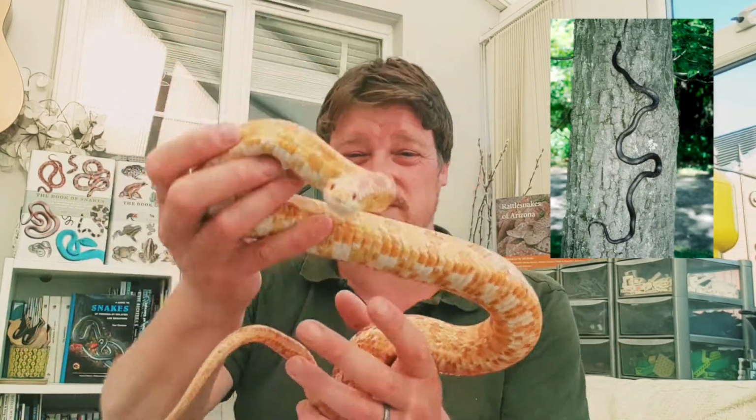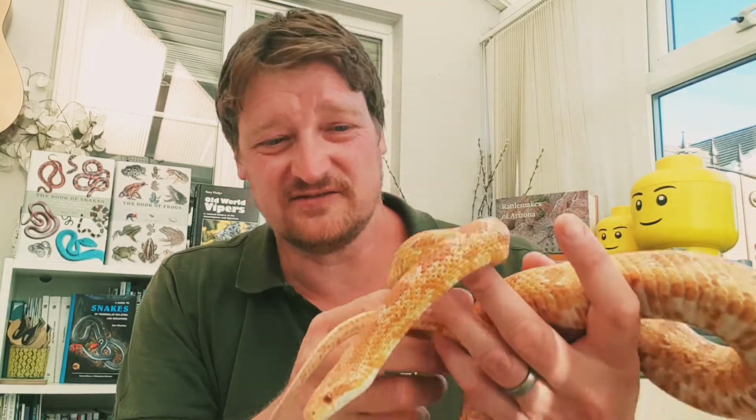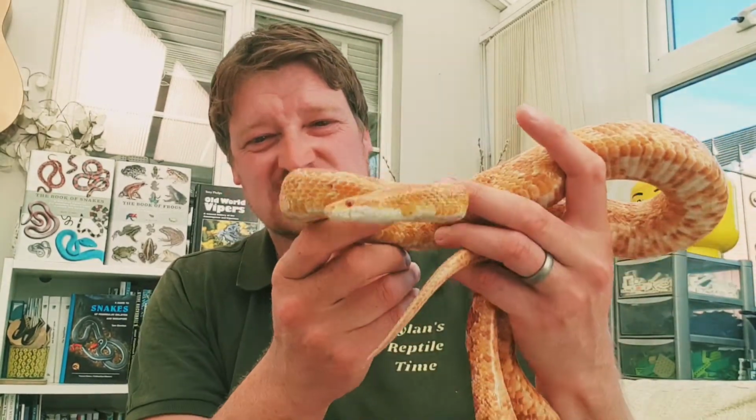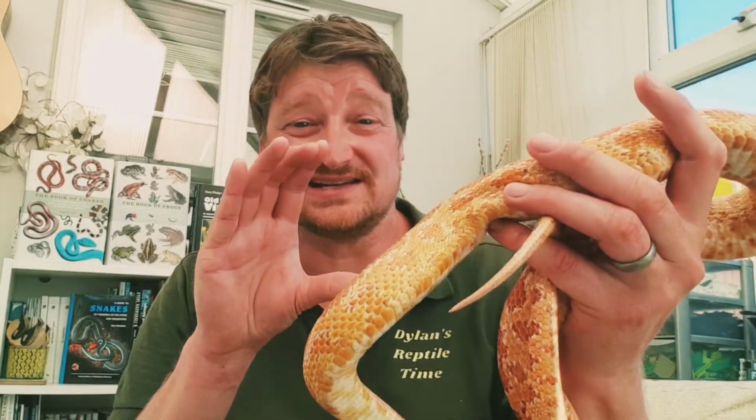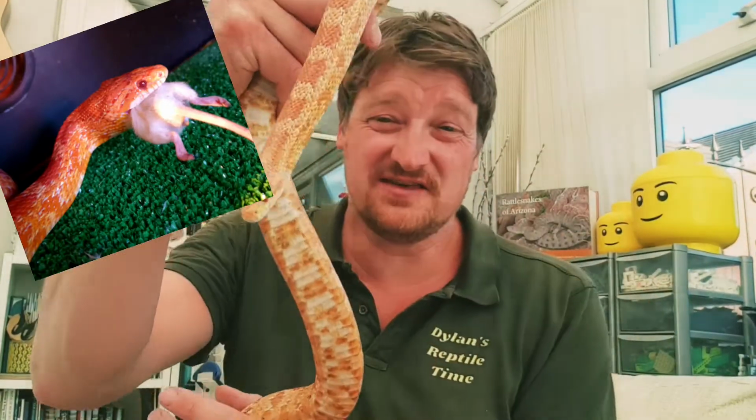And they're expert climbers as well. You wouldn't think it, having no legs and arms, but they can climb trees. A lot of lizards obviously climb trees, so they can reach their prey a lot higher up in the trees there. And they've got these really flexible jaws, so they can stretch their mouths open really wide, practically dislocate their jaw, and it allows them to eat things a lot bigger than their head.